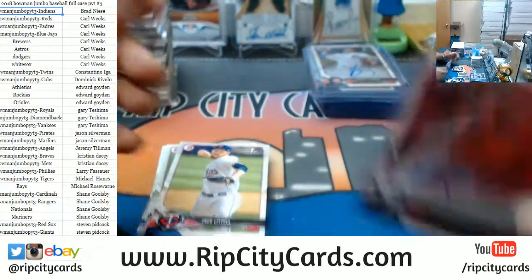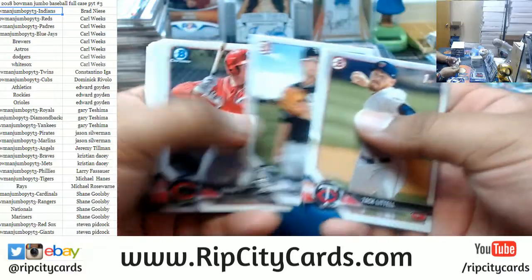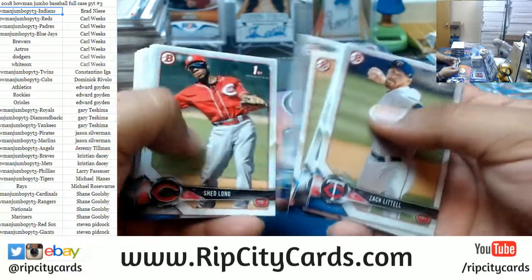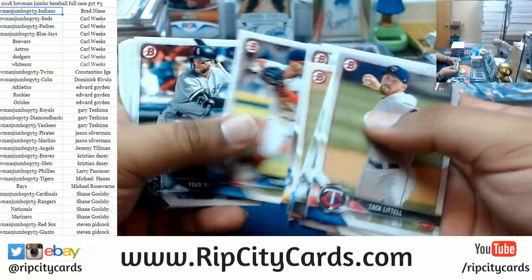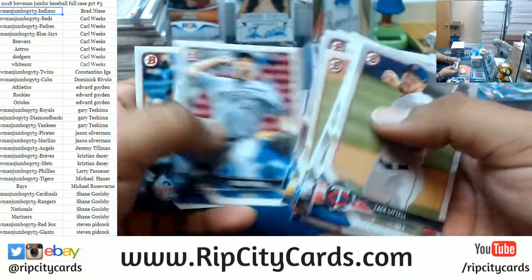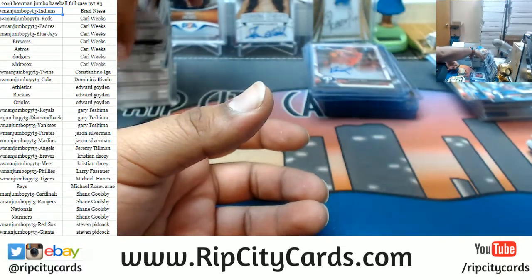What's up, Marty Marr? What it do, Marty Marr? How you doing? Doing a little Bowman right now for the store. After this, I got my eBay breaks popping. Well, Ryan, what teams are you looking for, man? Because I don't know what's been going on in the store since I've been doing this, but last I checked, 21 teams left.